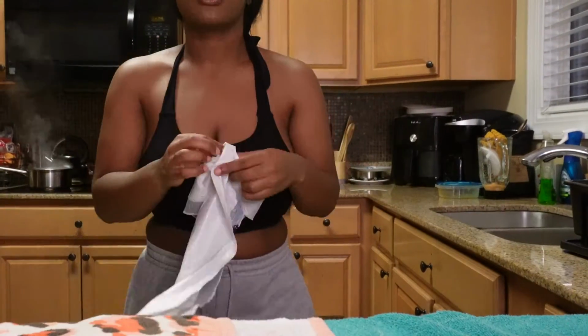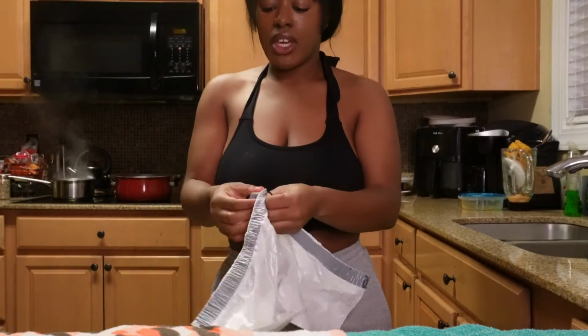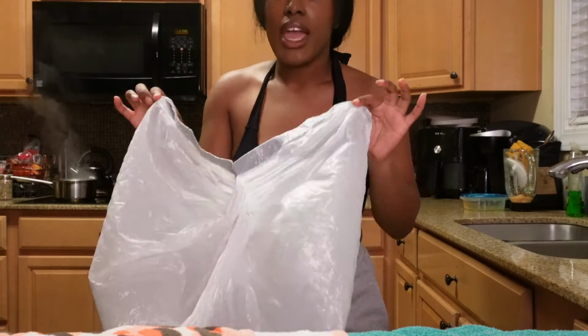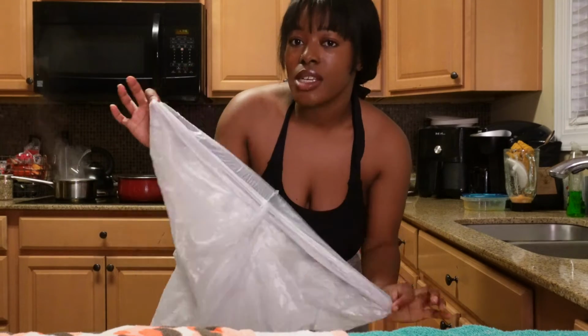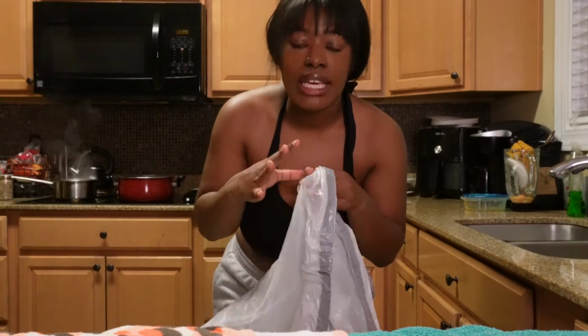Oh, and the last thing that I forgot to set up is a trash bag, and you want to make sure you already have this set up handy dandy, because once the wax starts melting out, you want to make sure that you're ready to pour. And you can go ahead and double bag this, because you want to make sure that the wax doesn't start seeping through.